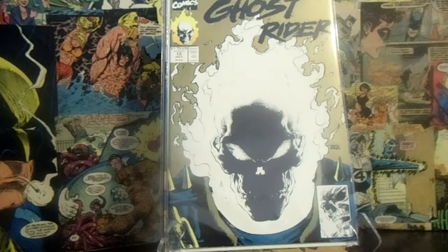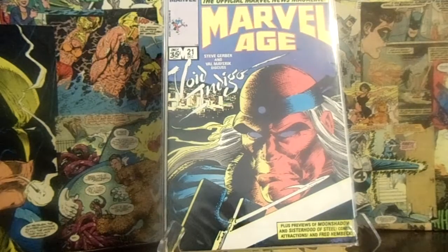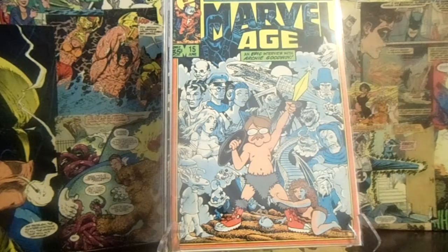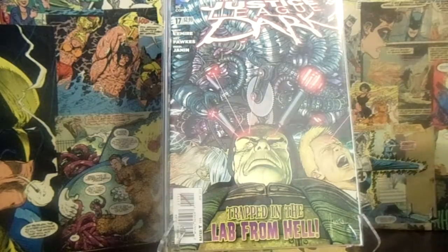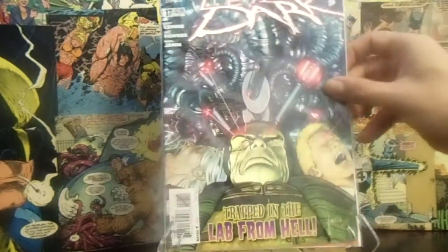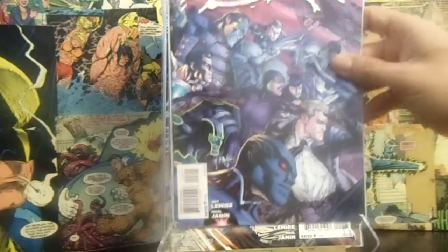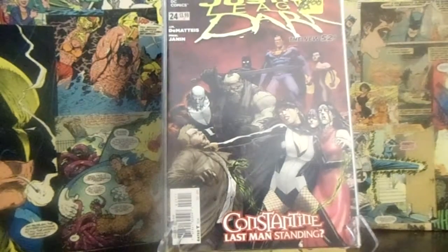Very nice. I found some Marvel Age 21. Marvel Age 15. That's some Justice League Dark. That's number 17. Is that a variant of that? No. Dark 22. That's the cover also. Just the Dark 23. That's the cover. And just the Dark 24. The cover, not $3, it was $1. Unless I missed changing that.